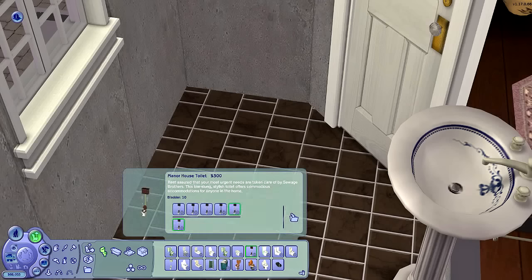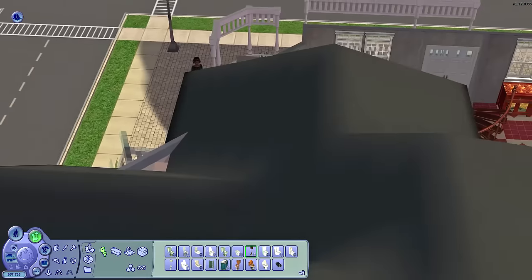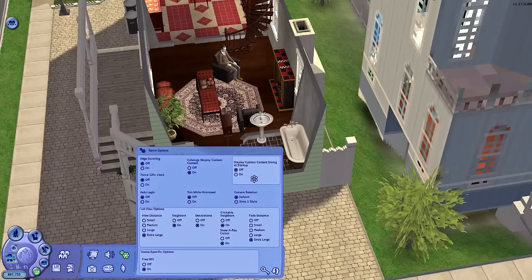Hopefully, let's see if I can find something that isn't gold in color there. Okay, let's see how that does. So, that's the next door house I'm slamming into there. I'm going to change. Oh good, I got it. He got it. A want fulfilled.